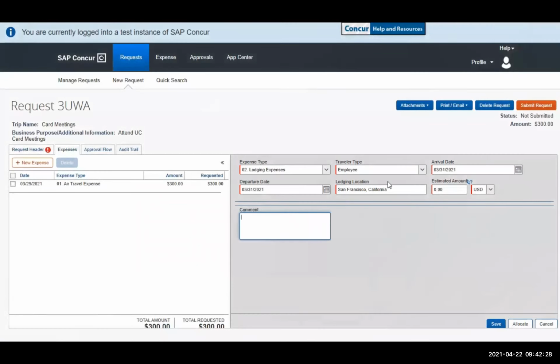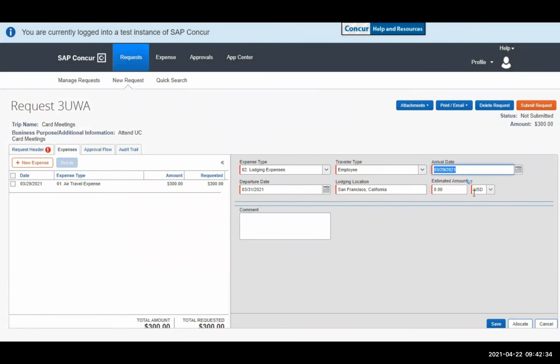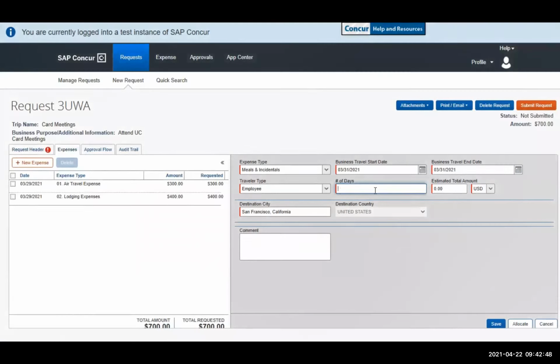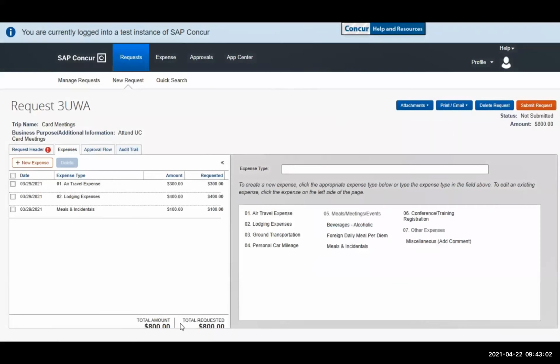So we select lodging and we're going to put the dates that our lodging begins and ends. San Francisco, California. So a total of $400 for two nights, which everybody that knows San Francisco probably knows that's not really realistic, but we're going to go with that. So $200 a night. And now we're putting in the meals. So 2 days, estimated total of all the meals, $100. And then it gives us our grand total at the bottom. So $800 for the trip. And then we're just going to submit the request.